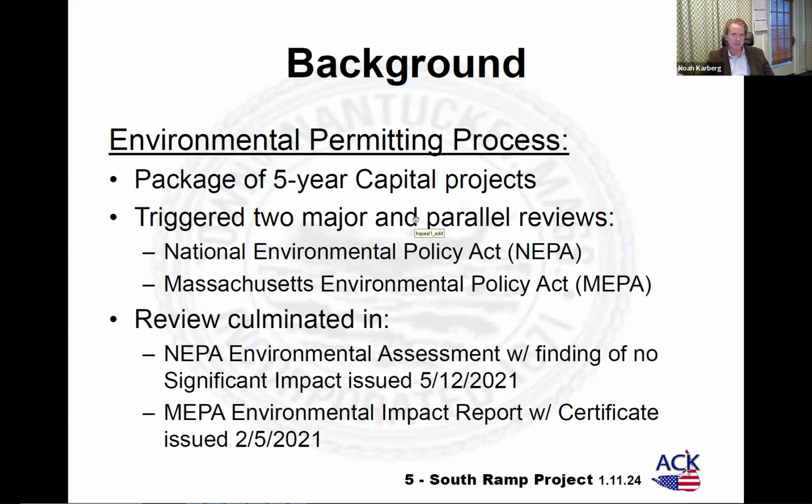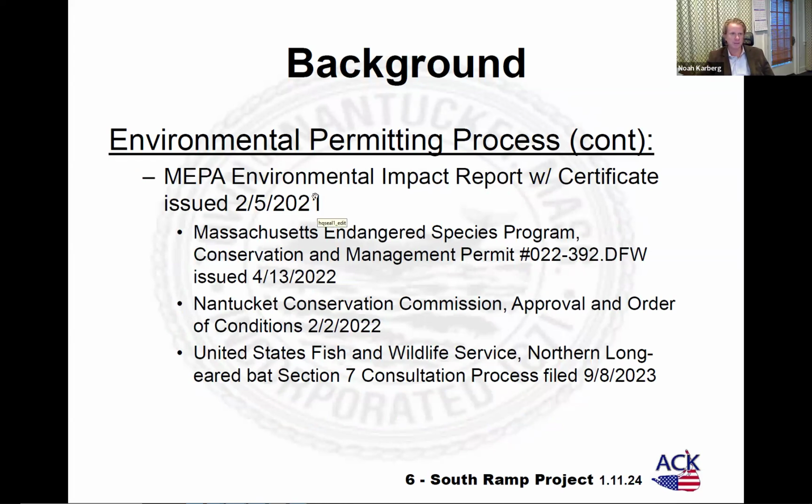And I know that's a lot of acronyms, a lot of regulatory speak. The items many people tend to be more familiar with are those that come under the MEPA certificate. That's the Massachusetts Endangered Species Program Conservation and Management Permit, which was issued on April 13th of 2022. The Nantucket Conservation Commission approval and order of conditions from February 2nd, 2022. And the United States Fish and Wildlife Service Northern Long-Eared Bat Section 7 consultation process, which was filed on September 8th, 2023.